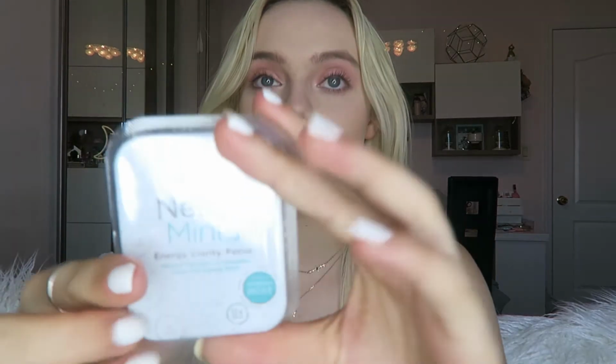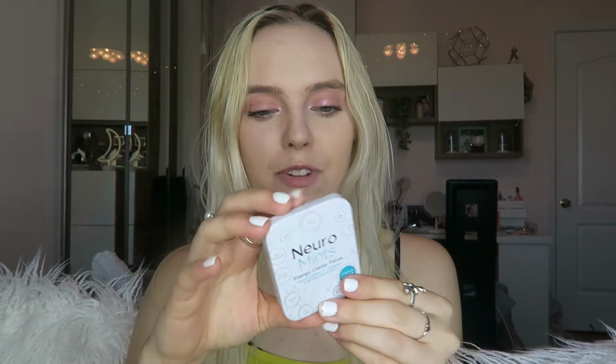Okay, moving on. So here are the Neuro Mints, natural caffeine and L-theanine sugar-free energy mints. There's 12 pieces. I'm always in need of a mint. They have an all-natural caffeine, brain activity, focus, clarity, lasting energy mint. This isn't just for your breath, girl. This is for your life. This is for your mindset. It's vegan, non-GMO, gluten-free, and aspartame-free.